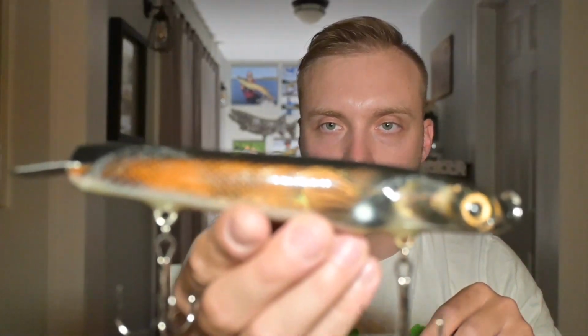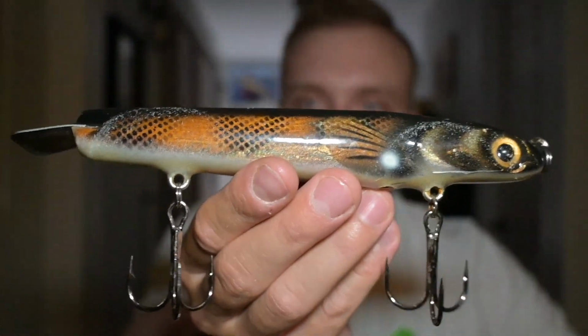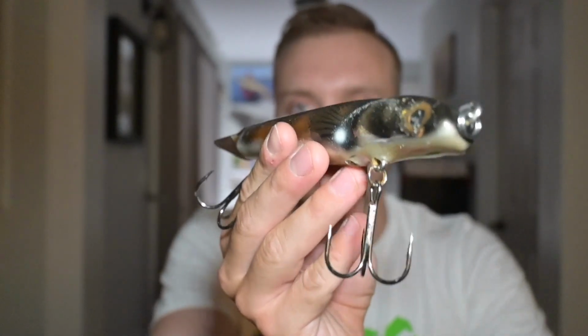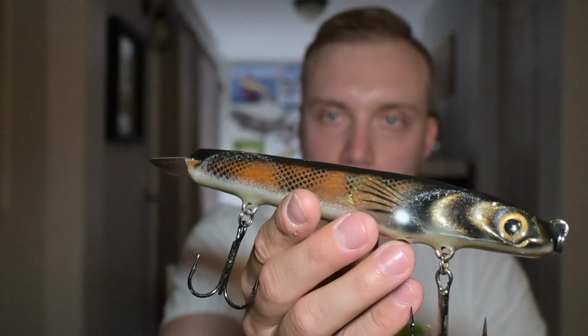Moving on to what I would consider the dive and rise category. So the first one in that category is going to be the 8-inch Maven. So we've got the, yep, there it goes. You've seen it before, you'll see it again. Just your standard 8-inch Chaos Tackle Maven. There it goes. They're really good, really effective baits.